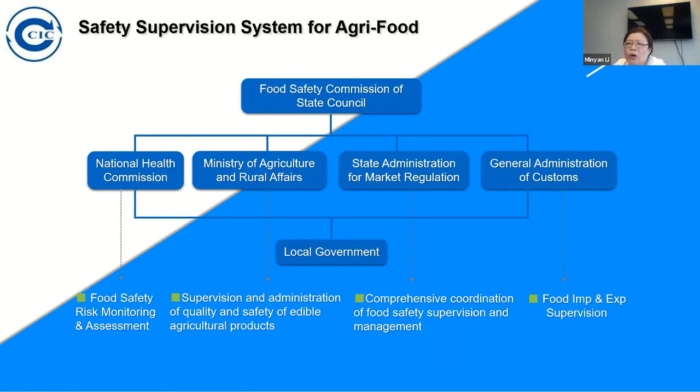According to China's Food Safety Law, the Food Safety Commission has a Food Safety Supervision and Administration Department under the State Council to supervise and administer food production and marketing activities. Four ministries and commissions undertake work related to food safety in accordance with this law and the functions and duties prescribed by the State Council. The National Health Commission is responsible for organizing and conducting risk monitoring and assessment for food safety. The Ministry of Agriculture and Rural Affairs is responsible for supervision and administration of the quality and safety of edible agricultural products.